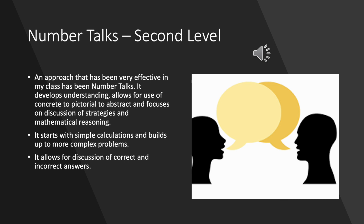So Number Talks is an approach that has been very effective. It develops understanding. It also allows for use of concrete, pictorial, abstract, and focuses mainly on discussion of strategies and mathematical reasoning. It starts off very simple and moves into more complex problems, and it also, interestingly, allows for discussion of correct and incorrect answers.